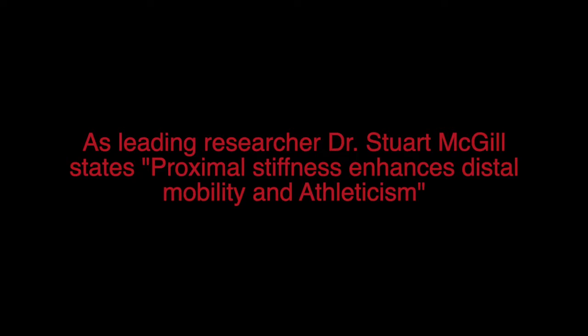As leading spine researcher Dr. McGill states, proximal stiffness enhances distal mobility and athleticism, meaning a strong, stable core is essential to transfer power through the body out to the limbs. In functional full-body movements like punching or throwing, kinetic energy is developed from the floor, power is generated by the hips, and then transferred through the torso, and the energy is dispelled through the upper body. Basically, the ability to create and maintain adequate tension in the core musculature means power is utilized more effectively in the transfer force musculature, which is considered to be everything around the hips, the legs, and the shoulder complex.